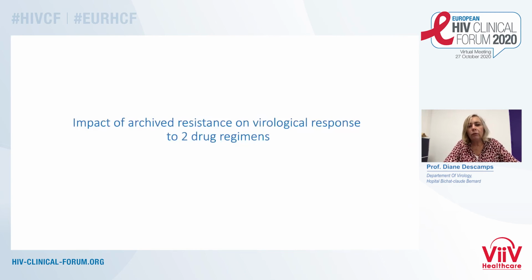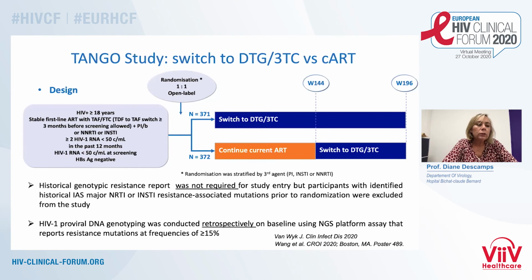What is now the impact of archived resistance on virological response to a 2-drug regimen? In the TANGO study, which is a switch to dolutegravir plus 3TC versus continuing current ART in patients with stable first-line ART with TAF-FTC plus PI, NNRTI, or INSTI, a historical genotypic resistance report was not required in this trial for study entry, but participants with identified historical major NRTI or INSTI resistance-associated mutations prior to randomization were excluded from the study.